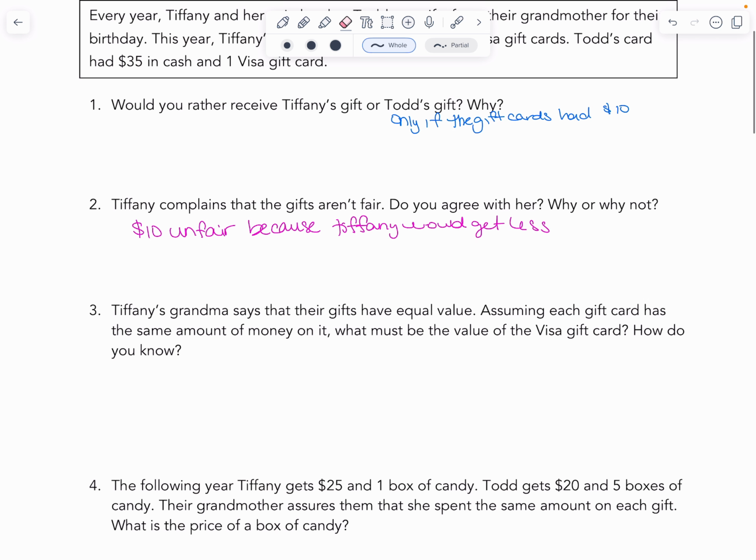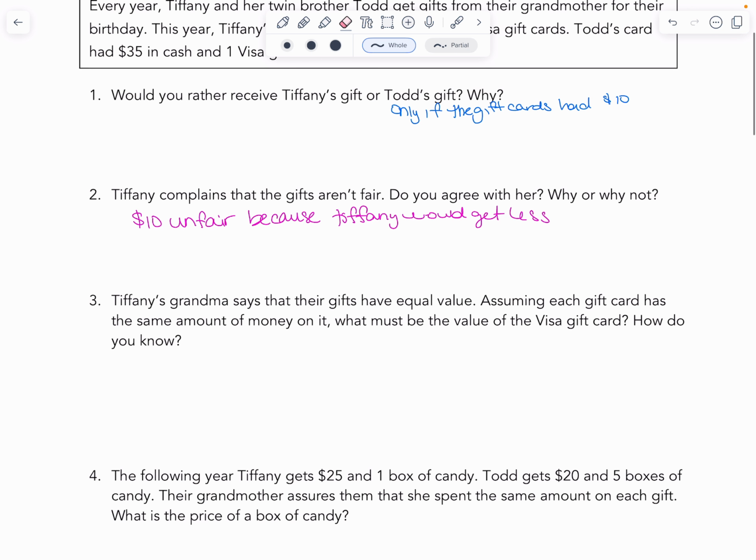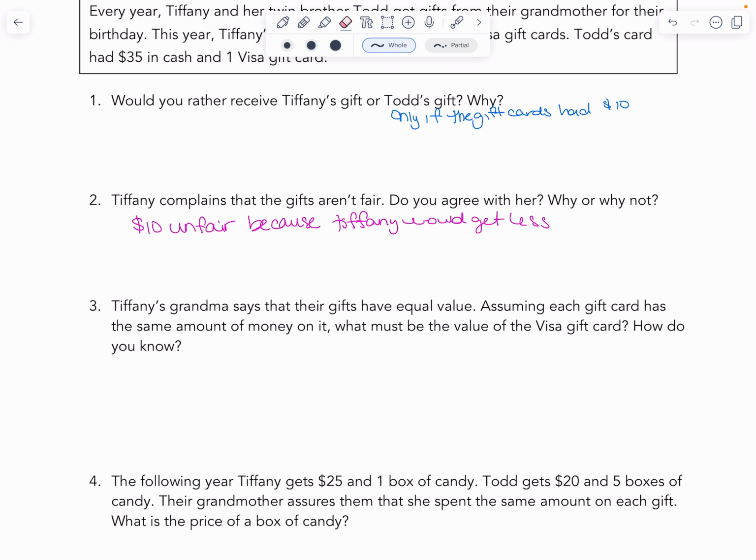If Tiffany's grandmother says that the gifts are of equal value, assuming each gift card has the same amount of money on it, what must be the value of the Visa gift card, and how do you know? Okay. So if you get stuck as you pause the video, start by writing little expressions, like equations without the equal sign, for both Tiffany and Todd. And then think about, if I'm going to put an X there as a variable, what does that X represent? Okay. So take a moment, pause the video, and see what you can come up with.